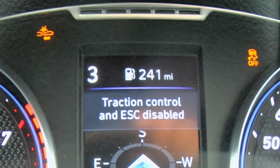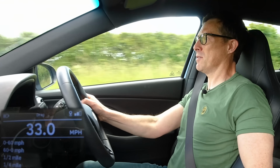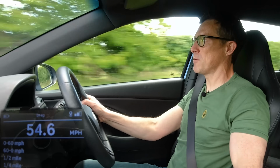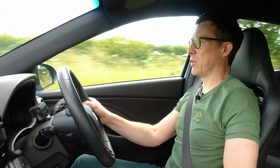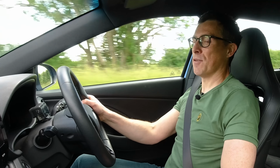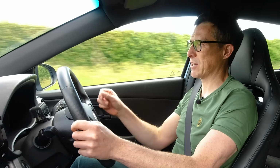See if we can do better. It's a bit better. Spinning there though. It's pulling through. Better. 6.75. Not 5.9 though, is it? Maybe if I had the auto, I'd launch better. Speaking of which, that is supposed to be 0 to 60 in 5.4 seconds. I think it might have the same problem with traction and wheel spin and stuff.